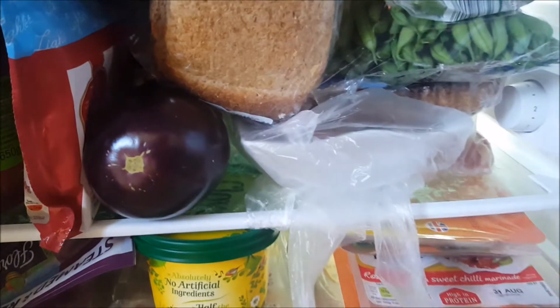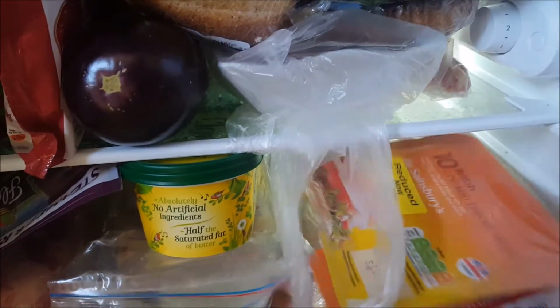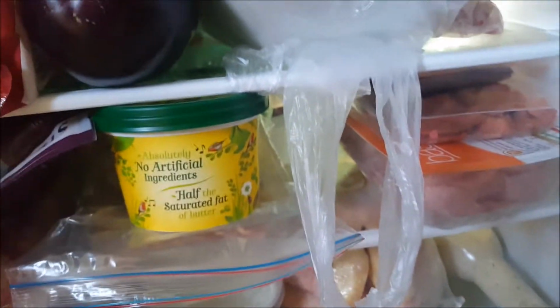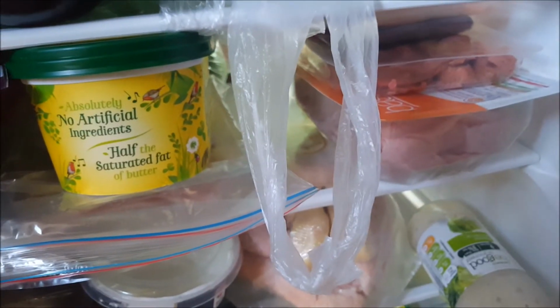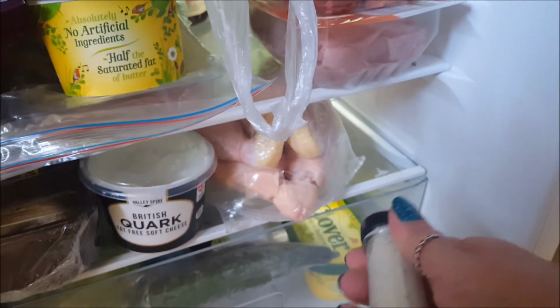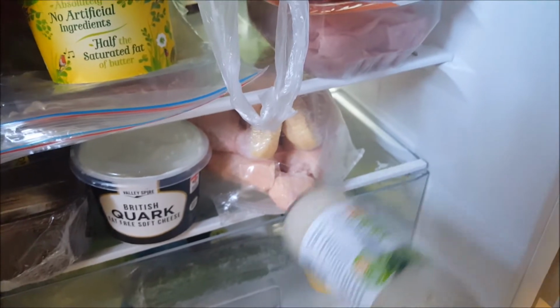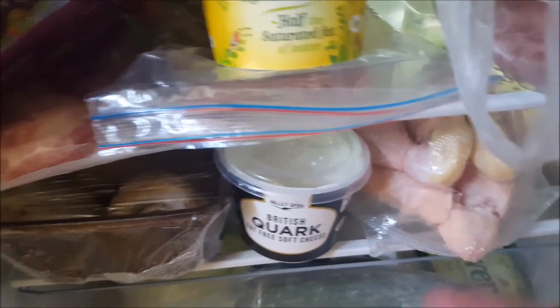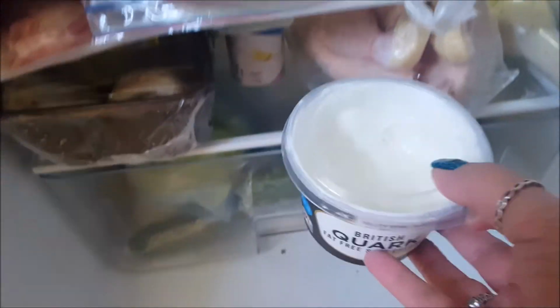I've got a pack of chicken slices. Beef slices, sweet chili chicken, and another ham, cooked ham. Be good for you. Caesar salad dressing. A roast chicken, well, a fresh chicken for tomorrow.